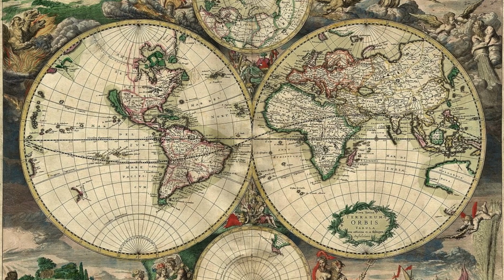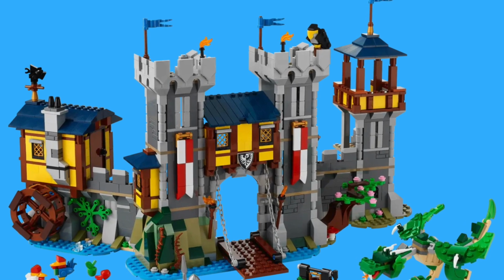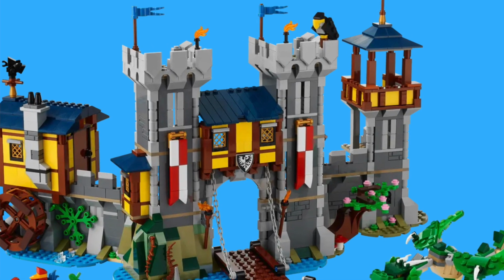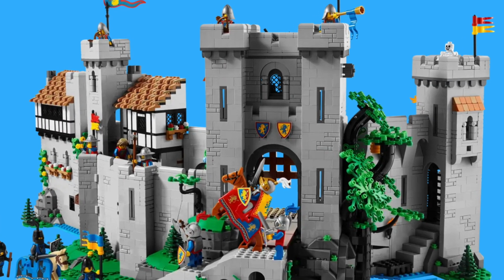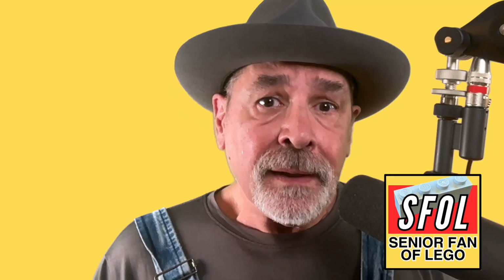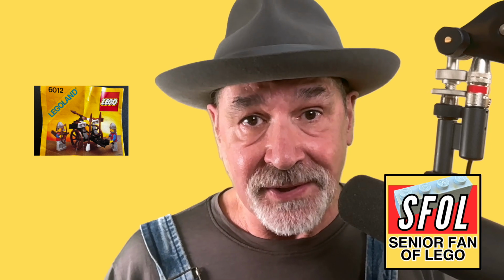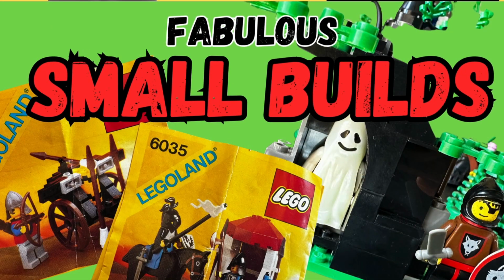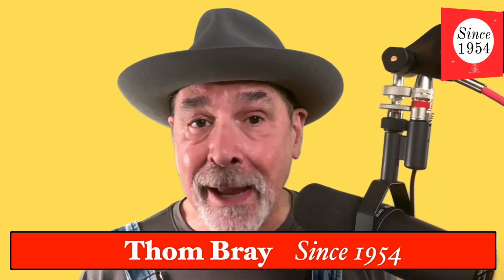In the days of yore, the sight of beautiful castles was all over the kingdom. In those days, a lord need not spend all of his treasure to build the palace of his dreams. And that's because LEGO released a lot of small sets in the castle theme, sets that today I call fabulous small builds. I'm Tom Bray since 1954, and it's true.